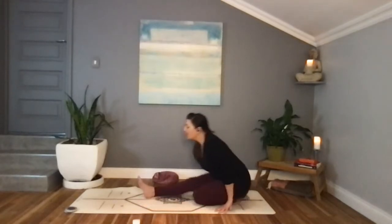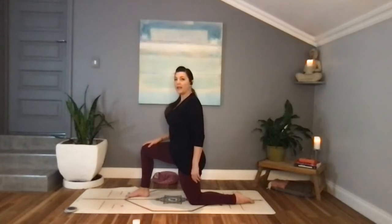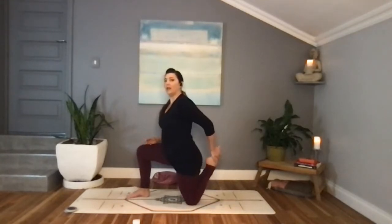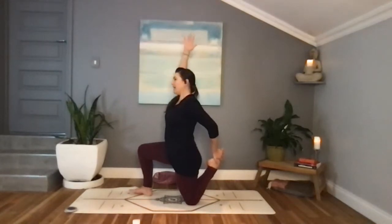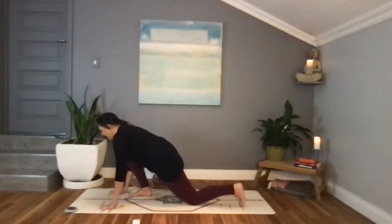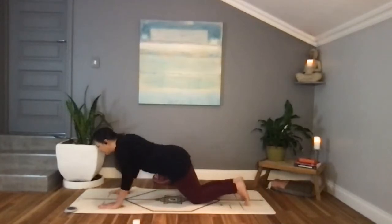And walking up, coming onto the right foot. And you can bend the left knee, grabbing hold of the left foot. Reach up and lean slightly backwards. Beautiful. And release, palms to the mat. And step the right leg back and exhale.